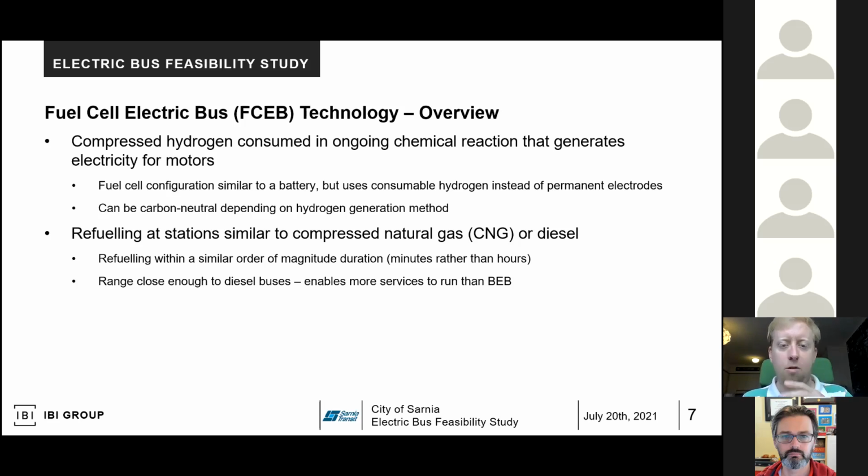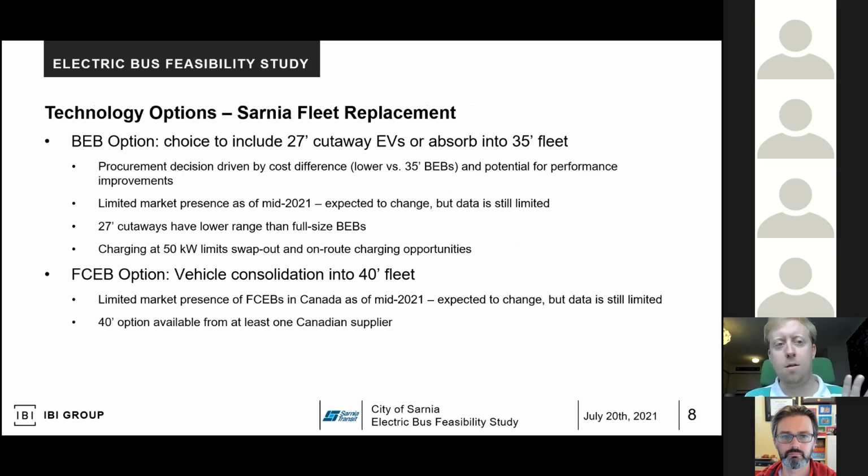They refuel at stations that are similar to a compressed natural gas bus or a diesel bus, really more similar to CNG because you're dealing with a compressed fuel. And they refuel within a similar order of magnitude duration, minutes rather than the hours that you would see for a battery electric bus. And the range is close enough to diesel buses. It's not perfect, but it's close enough that it allows more services to run without modification than battery electric. And we'll get into that in just a second.